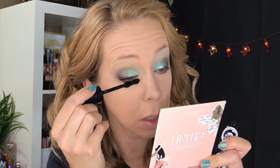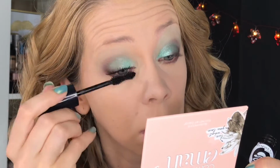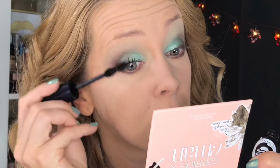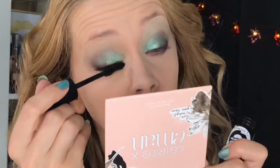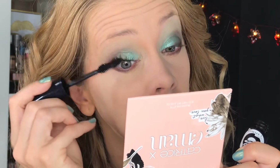Okay, it did a nice job of separating them. It's just not coating all the way to the tip. Like you can see that it's very sparse on the tips of my lashes. I like them to be coated fully from root to tip, so let's try another coat. Okay, that's pretty good. 2 coats on the top here, nothing on this side.